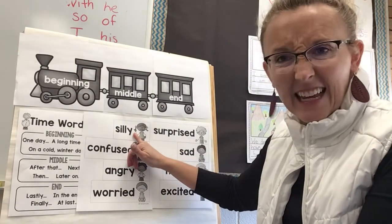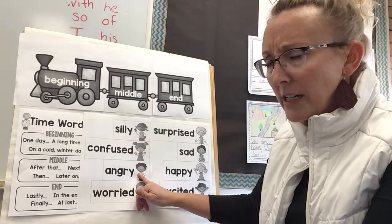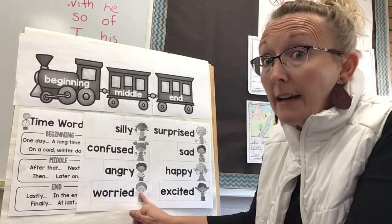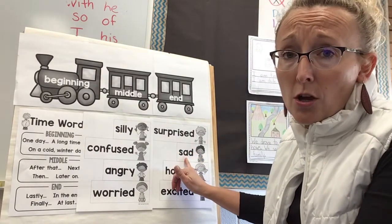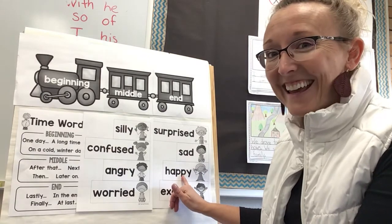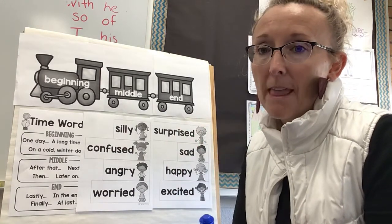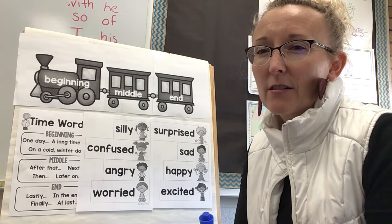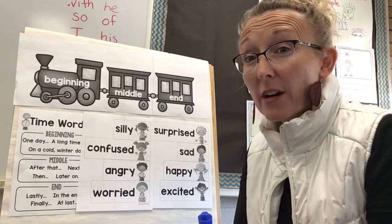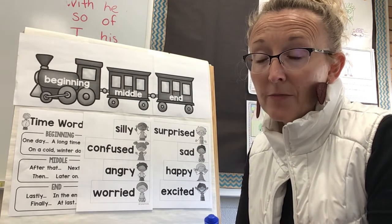We've got silly, confused, angry, worried, surprised, sad, happy, and excited. Okay, so I looked at all these words and I thought about a story that I could write about a time that I had one of these feelings.